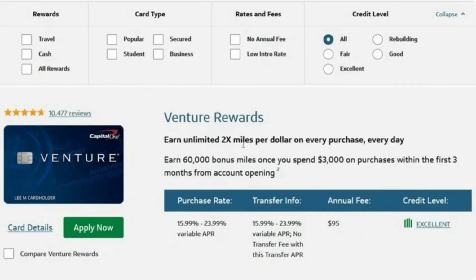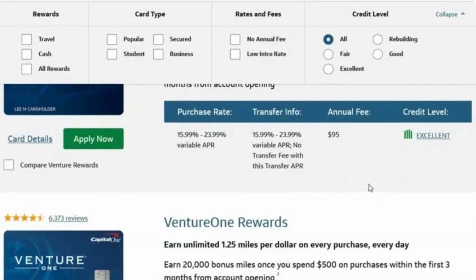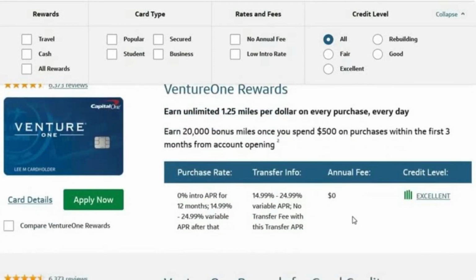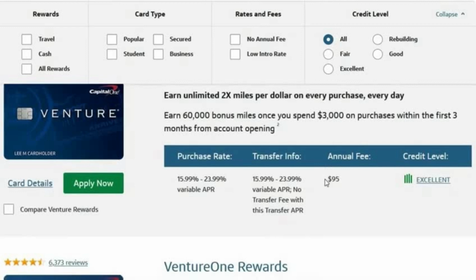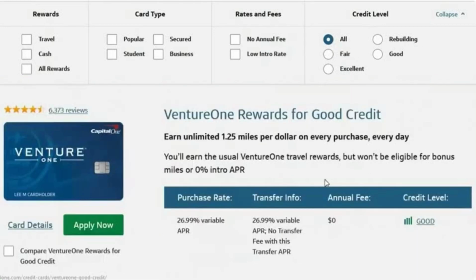You got the Venture Rewards card. You had to have excellent credit with that one, okay? It's a $95 annual fee. You got the Venture One Rewards. This doesn't have an annual fee. You have to have excellent credit for that as well. So you can do that so you don't have to have the fee, all right? You get 2 times miles for the Venture, 1.25 miles per dollar for the Venture One.